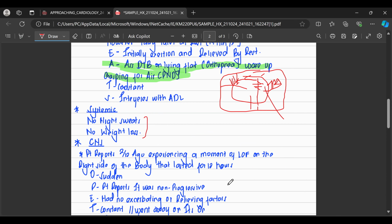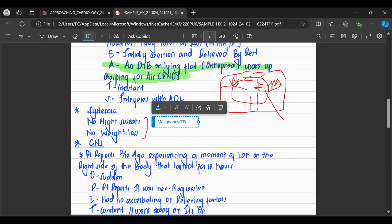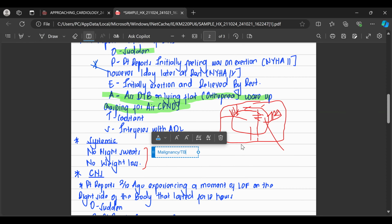I know night sweats and weight loss are usually associated with malignancy, but I'm not sure for this case. You're okay. Malignancy or TB. TB, because of the... That's why I asked that question. So when we get to this level, when you start thinking about your important positives and negatives, you should have your VINDICATE in your head.